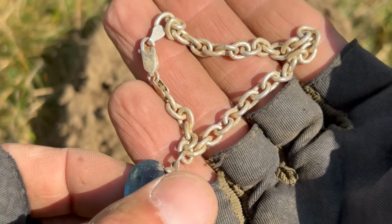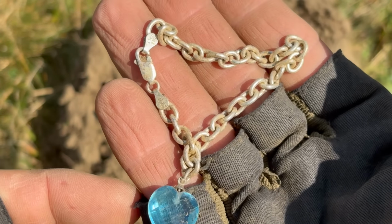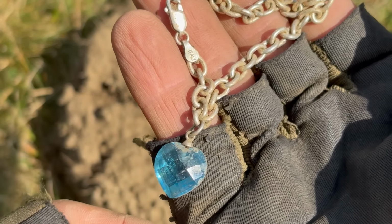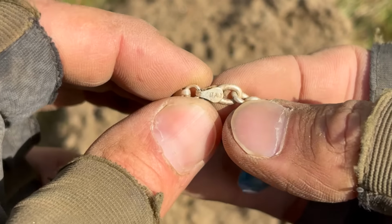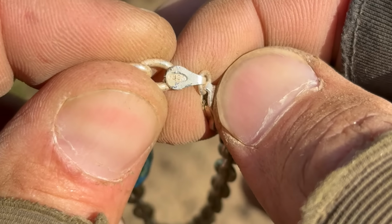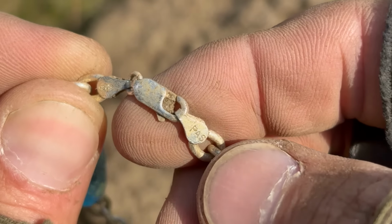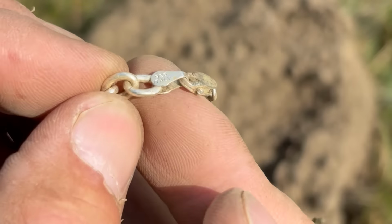Look at this. When I first found it, I thought maybe it was going to be like children's jewelry because of this bright blue heart. But the more I look at it, we can clearly see Italy. What does this side say? 925 PAS 925 Italy.